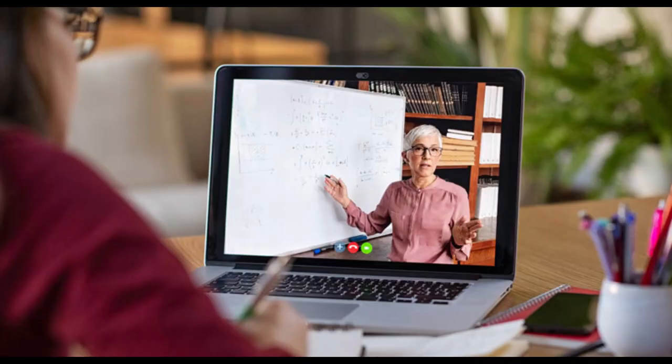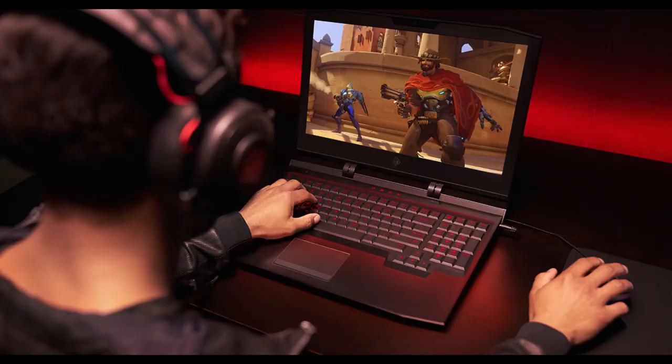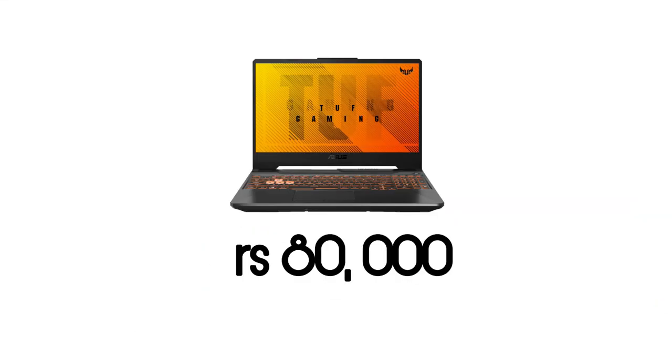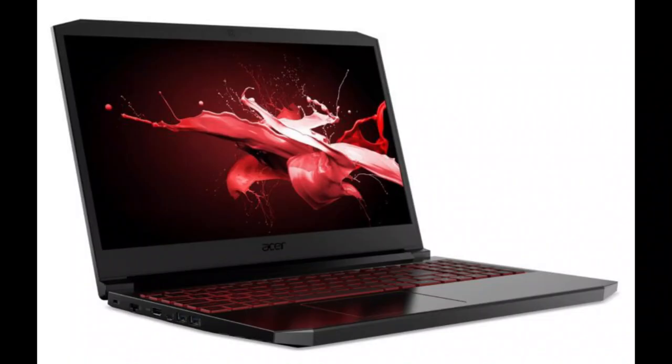Before buying a laptop, you must decide the purpose of it, like educational purposes such as coding and online classes, video editing, or gaming. Budget, friends: someone said 30,000, 50,000, 80,000 and 1 lakh. Check the description for a laptop with a suitable budget and more specifications.